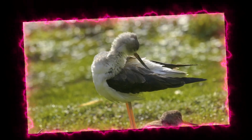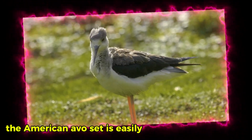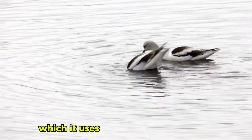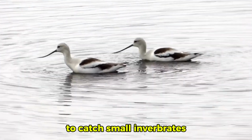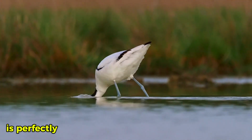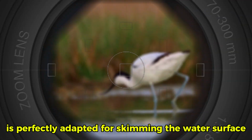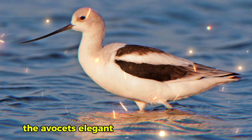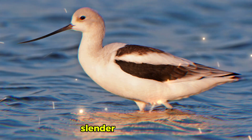At 10th, the American avocet is easily recognized by its long, thin, upturned beak, which it uses to sweep through water to catch small invertebrates. The beak, about 3 to 4 inches long, is perfectly adapted for skimming the water's surface. Found in wetlands across North America, the avocet's elegant beak adds to its graceful, slender appearance.